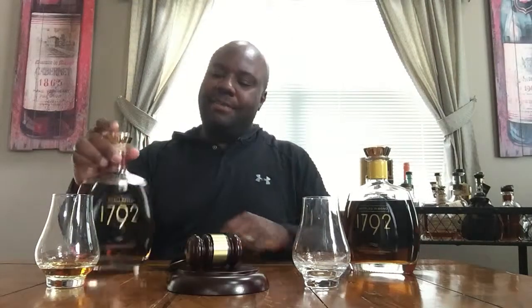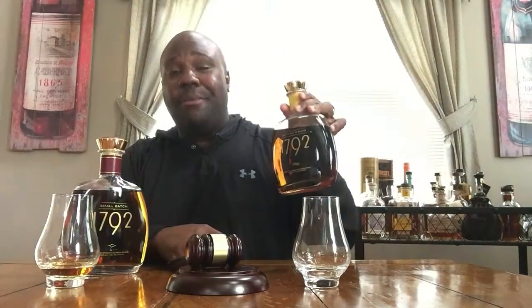I guess the last thing we probably should talk about before I give a verdict, if you will, is availability. 1792 small batch, more than likely you can find this honestly almost anywhere. Not as popular as Woodford Reserve anywhere, but most any normal good liquor store. Where the bottled and bond, this one's going to take you some time to find, right? It's a bit challenging to find.